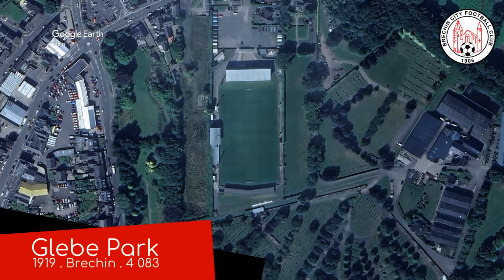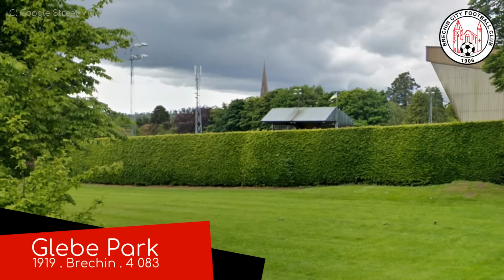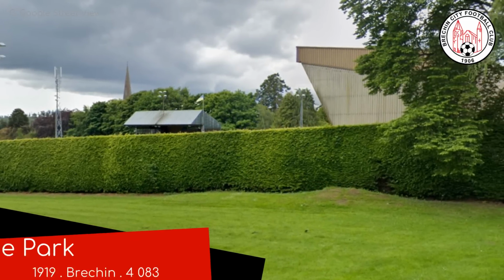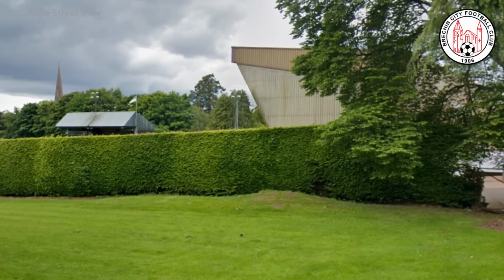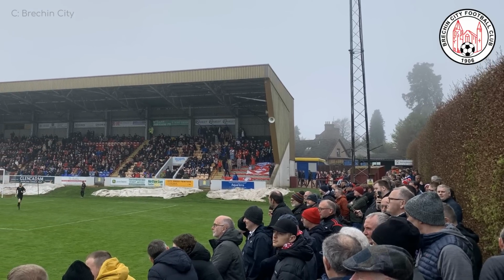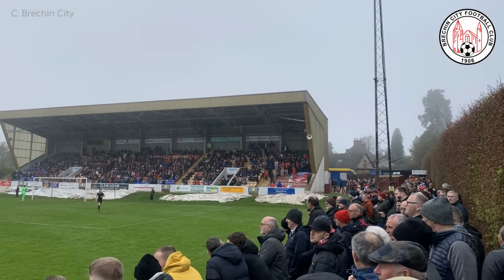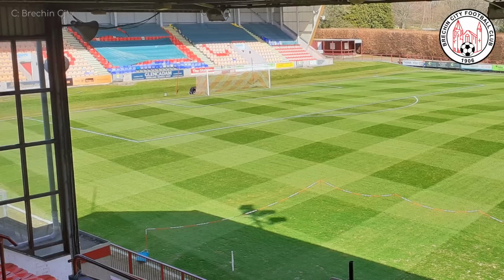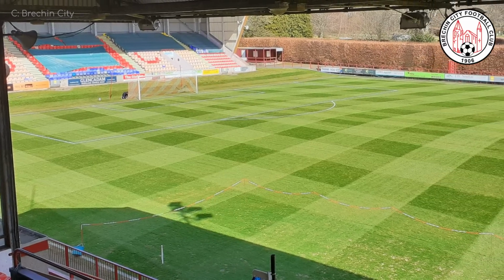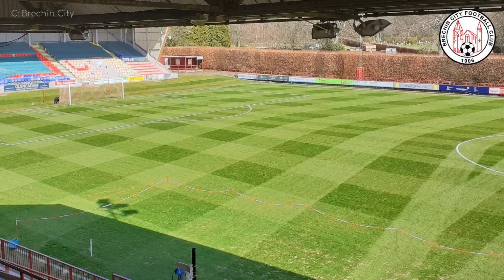Glebe Park, Brechin City, also known as the Hedgemen. And there's a bit of hedge action before we've even got inside. Not only is that aesthetically pleasing, but it stops people watching the game without paying their £10 to get in. And to be clear, that's not £10 sterling, it's £10 of barley. Things are a bit different in the far north. Anyway, it's worth sacrificing a small portion of your yield to watch a game here. Seems like a lovely ground.